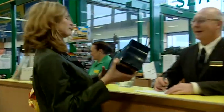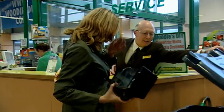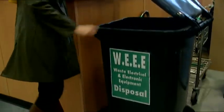Hi, I brought back my toaster for recycling. That's right, yes. If you just pop it into the wee bin there. Okay, bye. We'll do the rest.